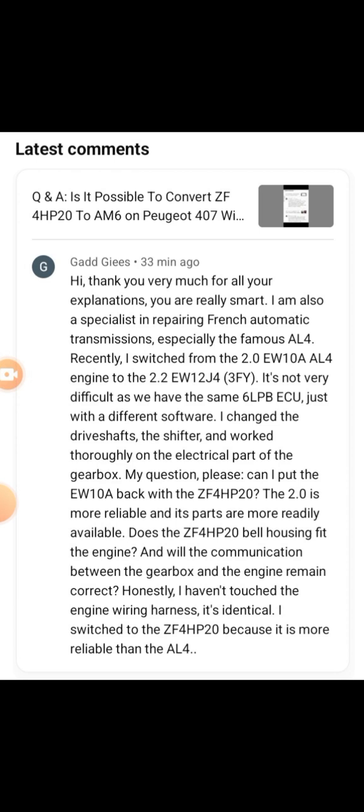The wearable parts that fail more are basically shared with other EW engines. Unless maybe you just like the EW10A, but I really don't see it. I wouldn't recommend you change because you say it's more reliable. EW10A is more reliable? No, it's not. I'm not saying it's a problematic engine, but I don't see how it's more reliable than the 3FY EW12J4. I'm talking as a technician that has worked on other people's cars. I've never come across any reason or experience that made me agree with you on this.